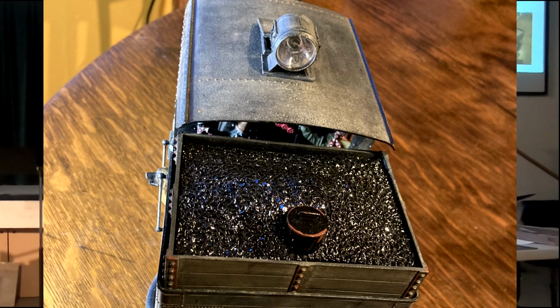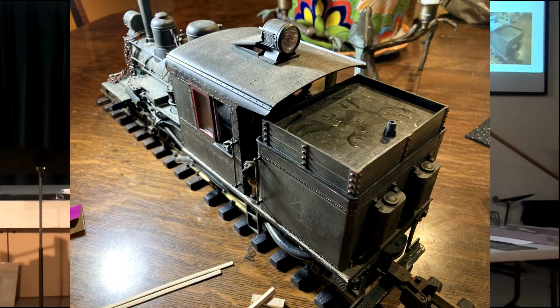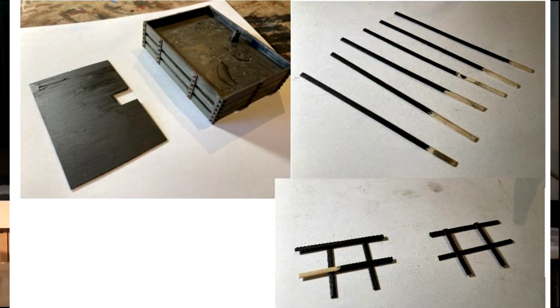So first thing I did is remove the coal load, and we can just start flipping through. I can kind of explain what's going on. Took the coal load off. Coffee stir sticks, man, I dig them. They work great. And took those off, made some side brackets and a false plate put back in the fuel bunker. That way I can switch out from wood burning back to oil burning or back to coal. So next please.